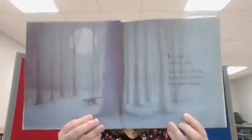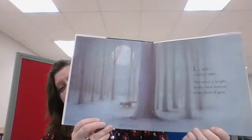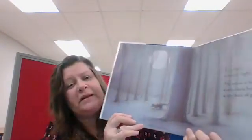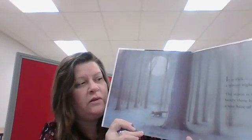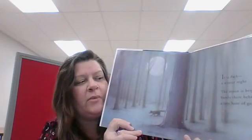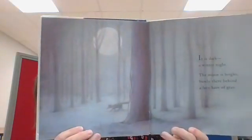All right, here we go. Here is the first snow. Can you see that? It's hard using my laptop because I can't see. I have a little tiny picture of me to see. It is dark, a winter night. The moon is bright, barely there behind a lazy haze of gray. See how hazy it looks? You know what hazy means? Kind of foggy, unclear.